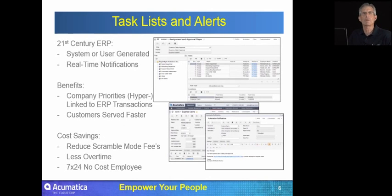Acumatica, it's like having a 7x24 no-cost employee. That's where the benefit is. Because it alerts your employees real-time to situations that require their attention and gives them an easy way to access that data and respond, it reduces the scramble mode that you find so much in so many firms. And with less scramble mode, you have things like less overtime. So let's take a look at what I mean by a task or an alert.